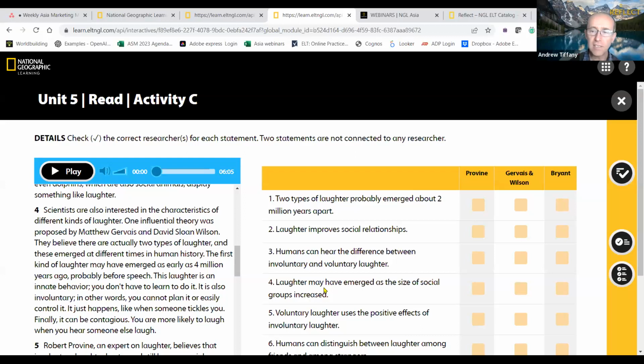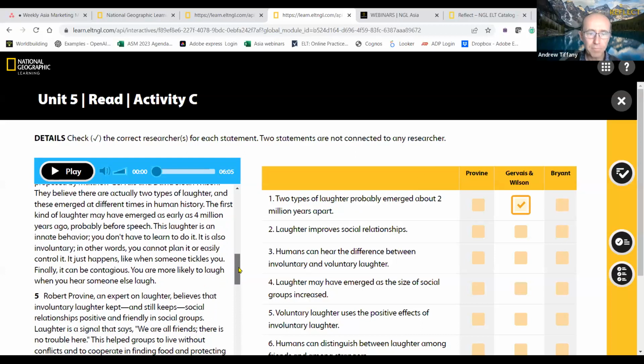Now, did this go with, so you think number 1 is Gervais and Wilson? Well, it says 4 million years. It doesn't say that there's anything about 2 million years apart, but maybe that's coming later. Maybe leave that one there for now, but we have to check, is that the right number? We'll check that later. Okay, let's get down to the next one.